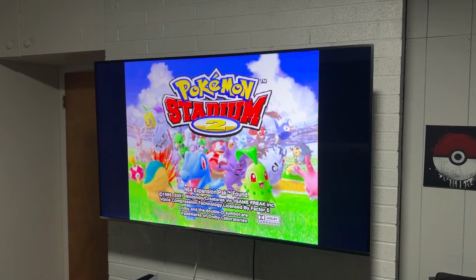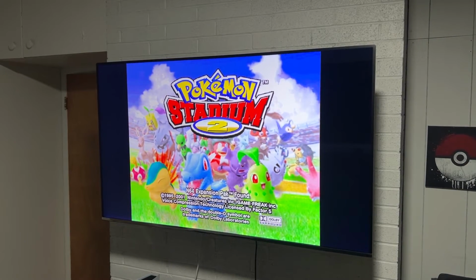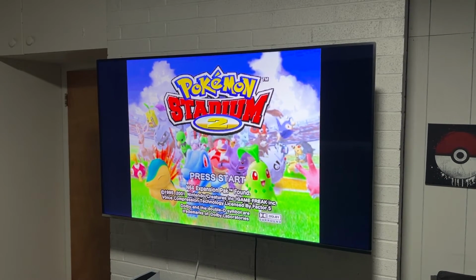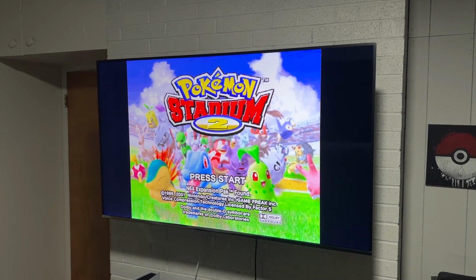I'm not gonna lie, I was more worried that the Nintendo 64 was not gonna power on, but this thing managed to surprise me. Seeing Pokemon Stadium 2 on the big screen like this brings back a lot of memories. It definitely doesn't look as good as it used to, but the charm is still there.